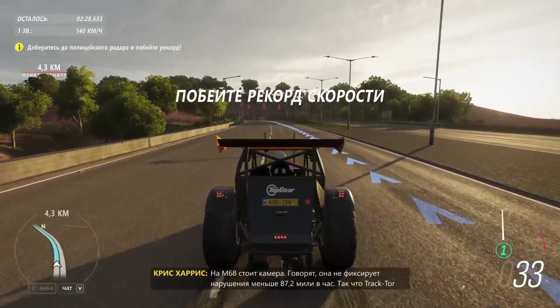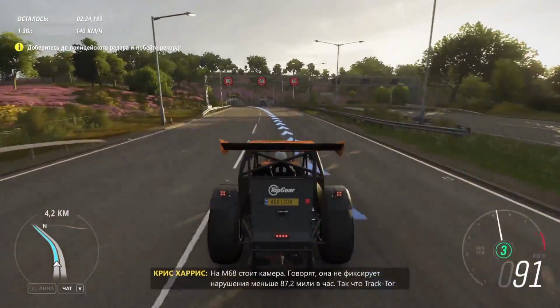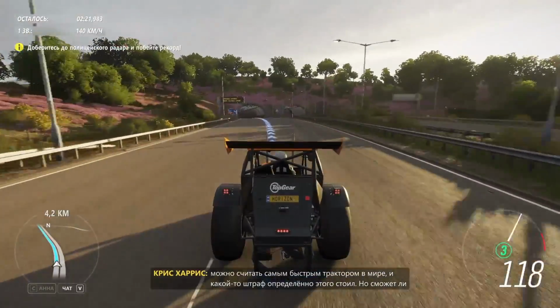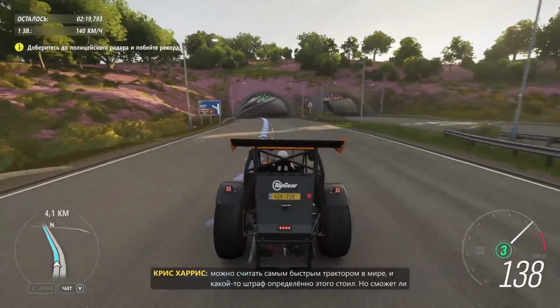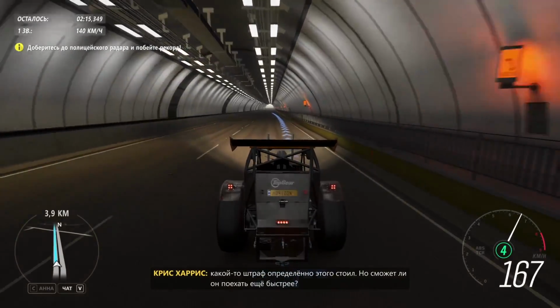There's a speed camera on the M68. Rumour has it, it only flashes above 87.2 miles an hour. Our tractor has been officially clocked at 87.2 miles an hour, making it the world's fastest tractor. But I reckon it will go even faster.